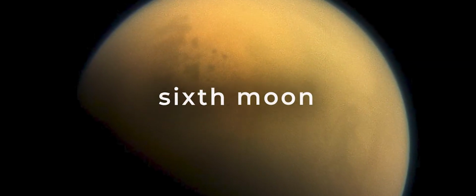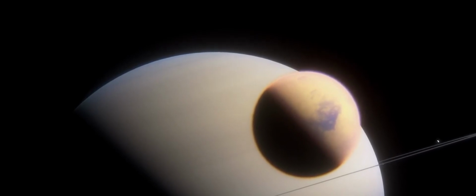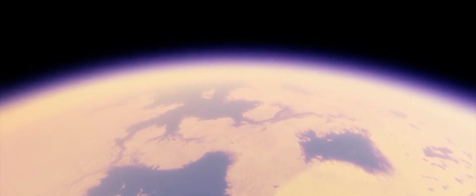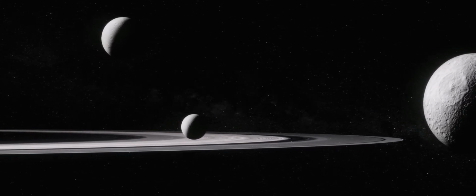Titan is the sixth moon of the planet Saturn, the sixth planet from the Sun. Saturn's largest moon, Titan, is an icy world whose surface is completely obscured by a misty atmosphere of golden shade. Titan is the second largest satellite in our solar system. Jupiter's moon Ganymede is only 2% larger. Titan is larger than the Earth's moon and even larger than Mercury.